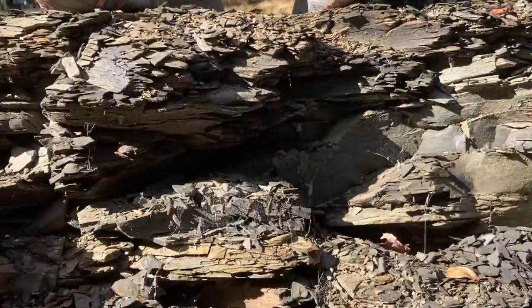So in a layer like that, it's unlikely that you're going to find a complete trilobite, because that was a high-speed flow and everything got tumbled together, so the trilobites got broken up. That's why you only find pieces of it in that layer.